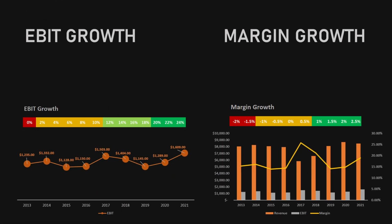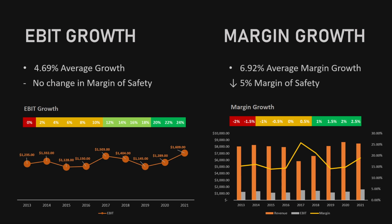First two ratios that we're going to check out are the EBIT growth and the margin growth. As you can see, the EBIT has grown from 1.2 billion in 2013 to 1.6 billion in 2021. During this period, the average growth was 4.69%, meaning in the orange part of our scale, which is no change in the margin of safety. The margin has grown from around 15% to almost 20%. During this period, the average growth in margin was just under 7%, which means way outside of our scale, so a 5% deduction in our margin of safety.